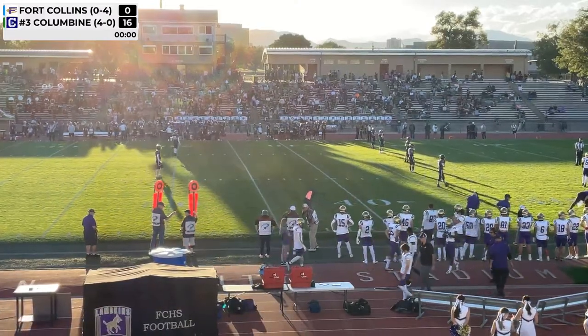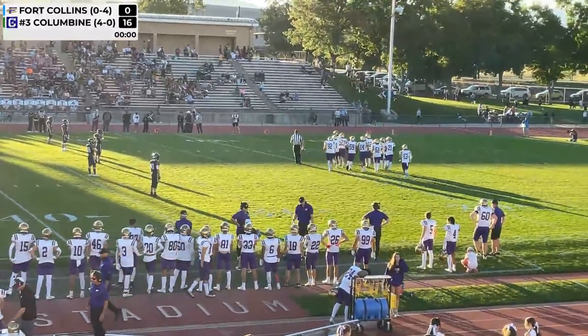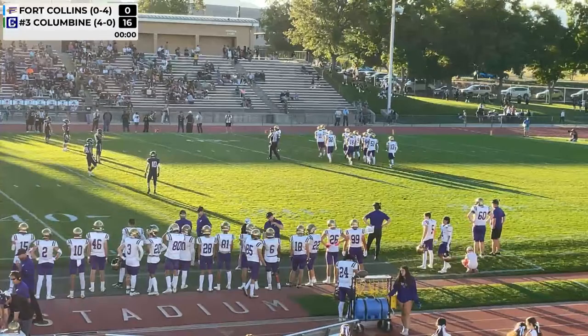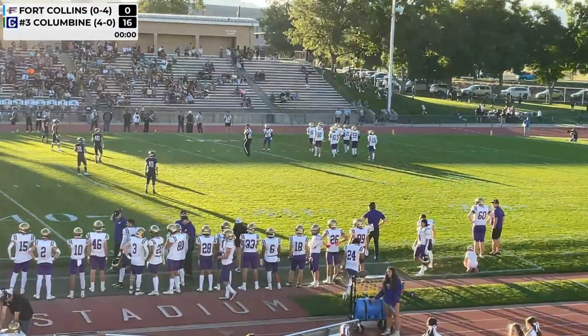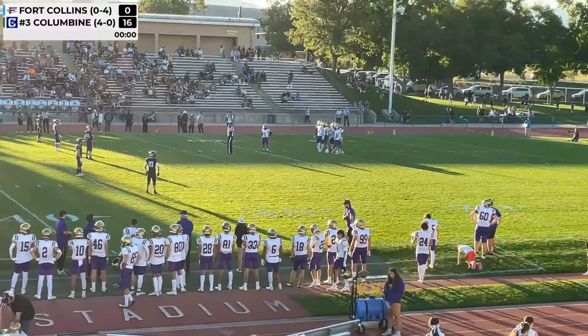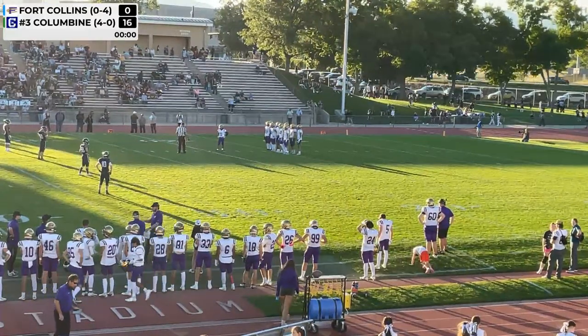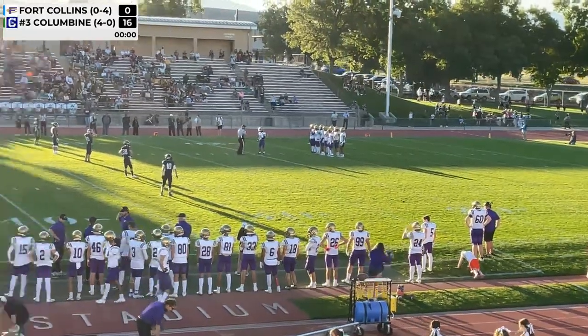In the meantime, Columbine scored another touchdown, and then you may have just seen that Fort Collins fumbled the punt and then got a safety. So it's 16-0 Columbine right now with 7:25 left until the end of the first quarter.